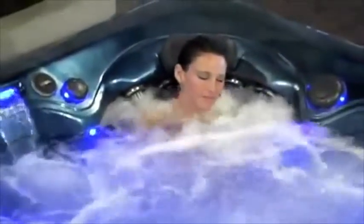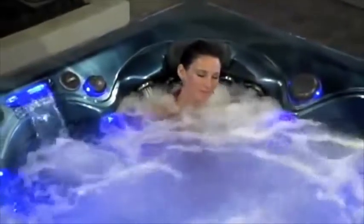Forget what's going on around you in this hectic world and slip into one of the all-new Twilight Series Spas by Master Spas. It's the perfect retreat for you and your family, and only from Master Spas.